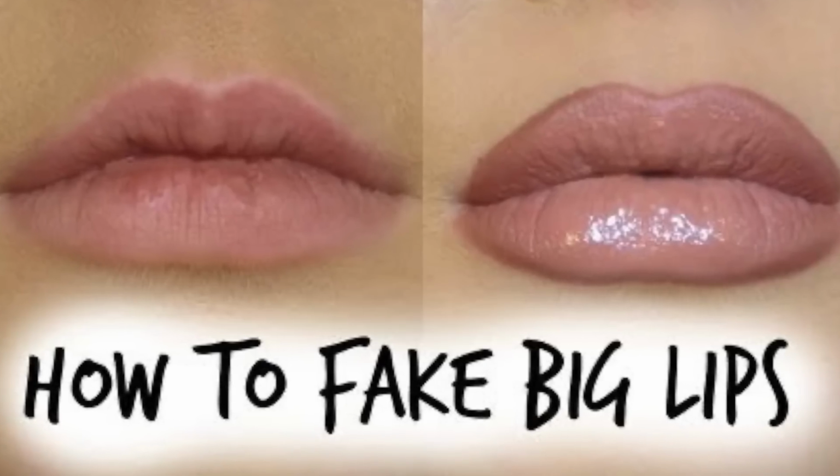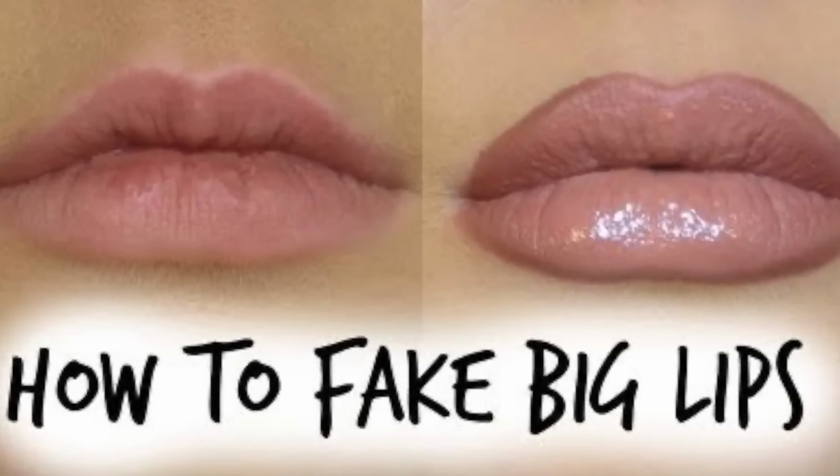The next thing you might be doing that doesn't look so good, just dancing around the subject here. This looks bad. It's just overlining, like drastically overlining your lips. People do it all the time. I mean, there's so many tutorials that are like how to fake big lips. I mean, like I said, I see it all the time. I tried it because I was so intrigued by this because it really does work for like a solid 15, 20 minutes. But that's the thing.